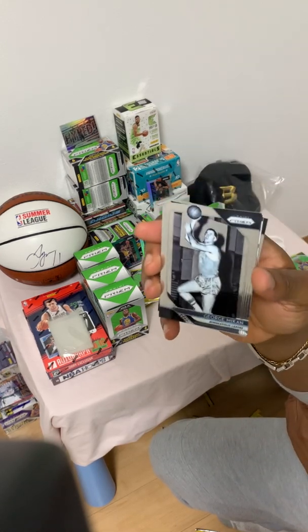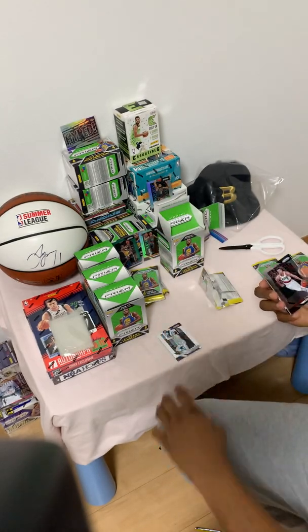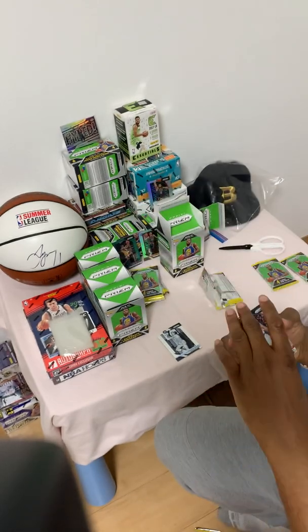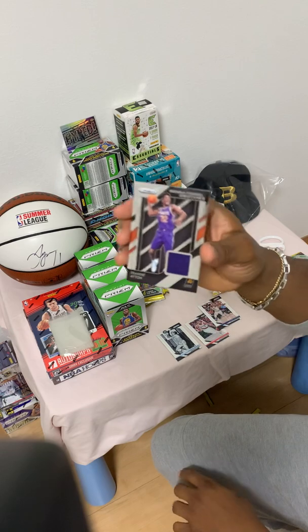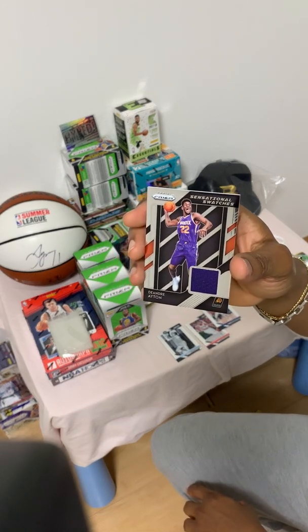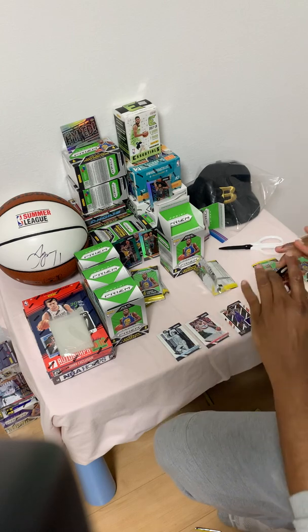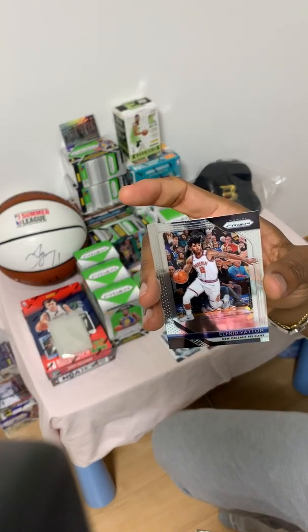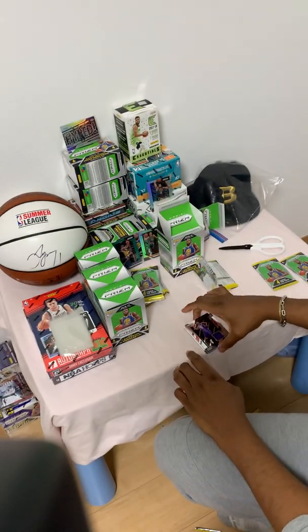George McKinney. CJ McCollum. Mr. Ayton. And last but not least, Payton. It's a nice patch, Mr. Ayton.